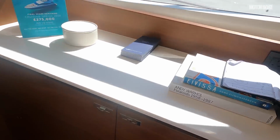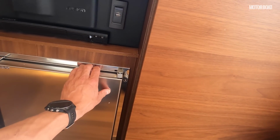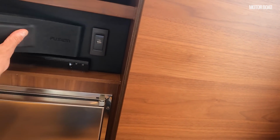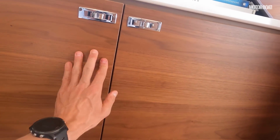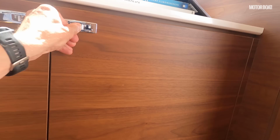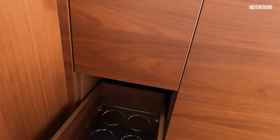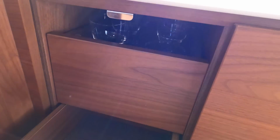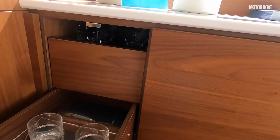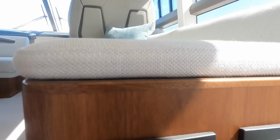Now, there we go. What do we have here? An extra fridge by the looks of it. Fusion sound system. Got another fridge. Perhaps that is an ice maker or a freezer down in there. Move over to the side. We've got, that's nice, little glass holders, bottle holders. It's all very neatly arranged, and of course air conditioning for days like today.